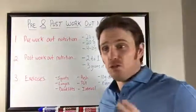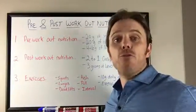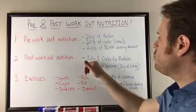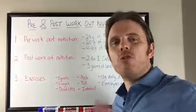If you're doing a lot of biking and a lot more aerobic type of movement, maybe up to 4 to 1. But I typically oscillate between 2 to 1 and 1 to 1. Ideally 1 to 1, because I'm more on the side of being insulin resistant.